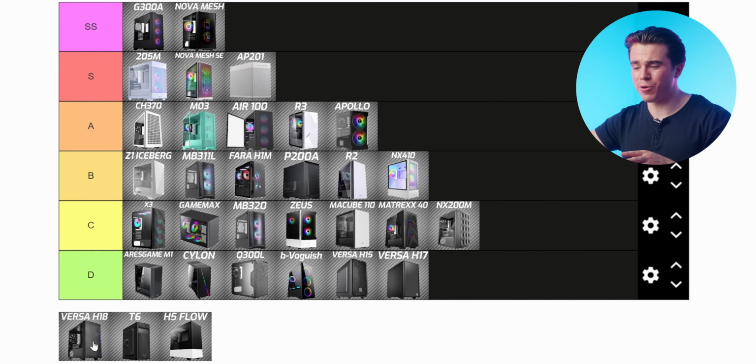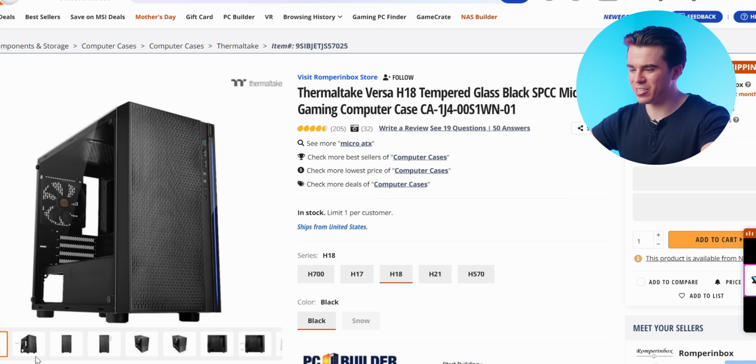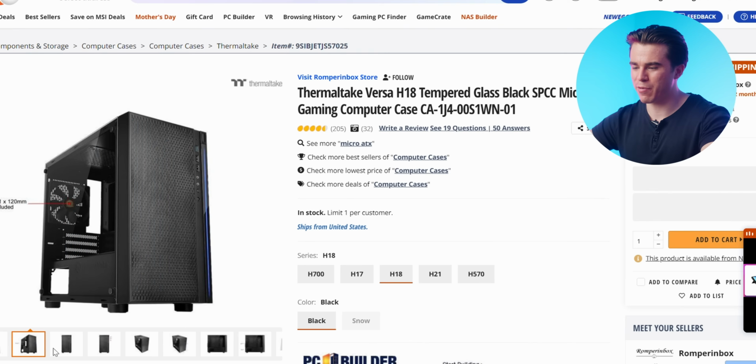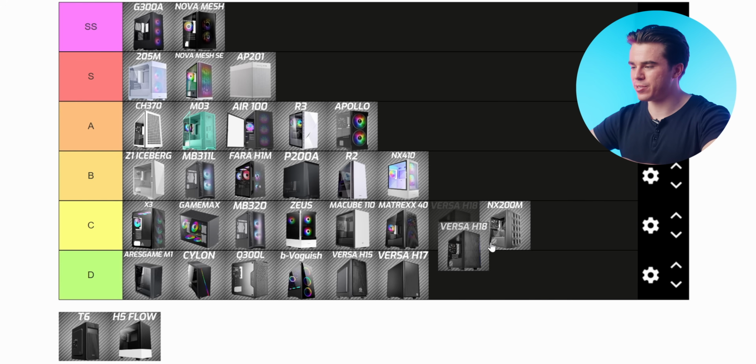And the Versa H18, I made this in a PC build, I wanna say 3 years ago, and it's just outdated. I mean, the chassis, everything about it, it's pretty old school. Yes, it does have a power supply shroud, but look at that interior, very basic. I'm gonna give it bottom C tier.